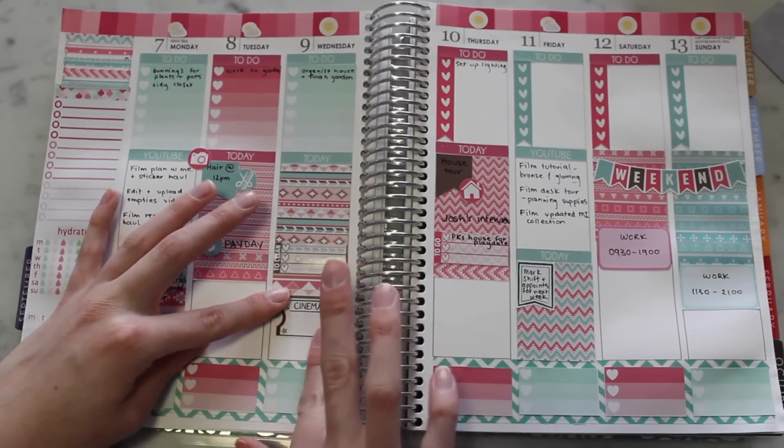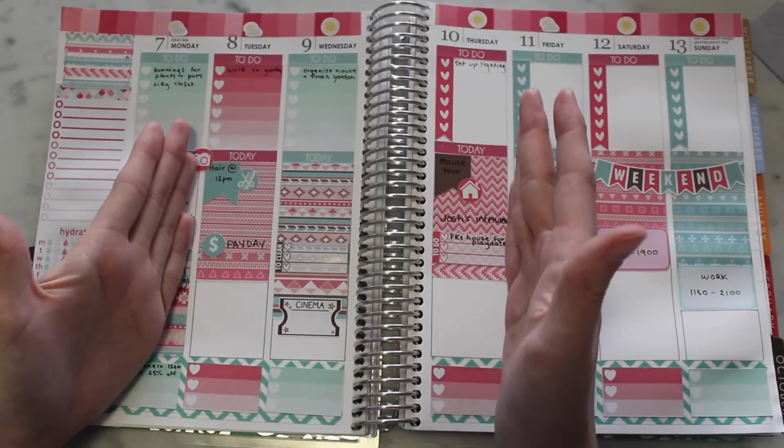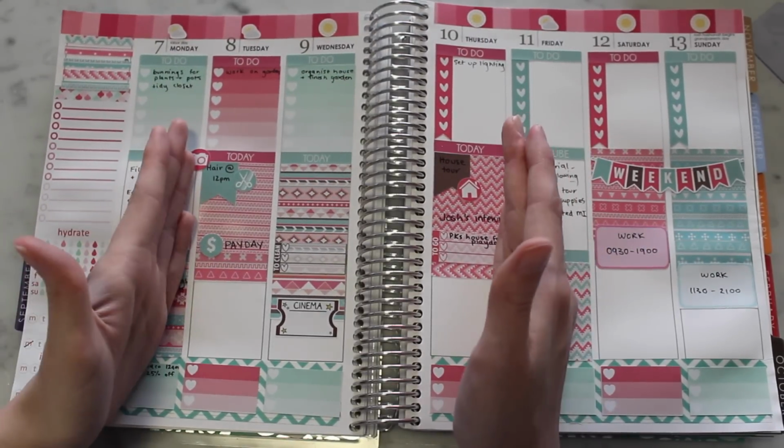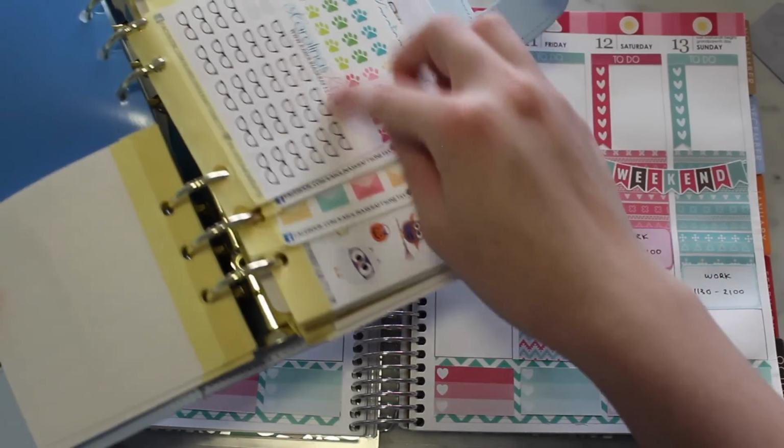There we go. It's very rare that Josh and I would have so many days off together, and what I'll do is I'll actually mark that with my little Carolina's Crafts glasses.